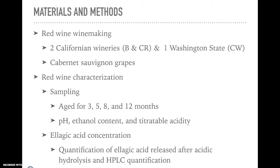The red wines used were from two different wineries. Two were in California, labeled B and CR, and one from Washington State, labeled CW, and both wineries used Cabernet Sauvignon grapes. Each winery used different fermentation tactics as well as aging to create their product.